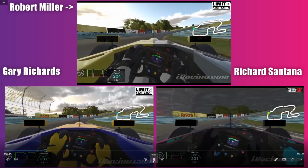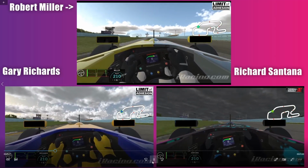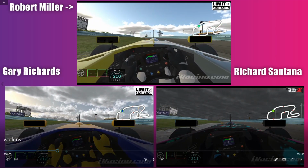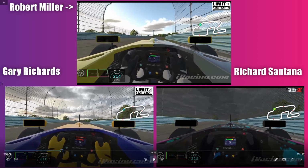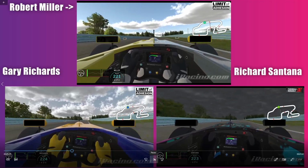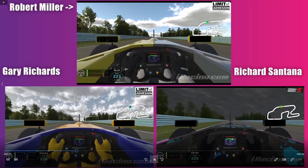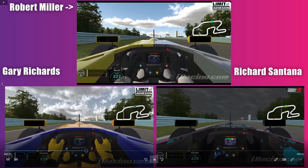Now, what's interesting is when we get to the top of this hill through the S's, just before we're about to get onto that back straight, so I'm going to pause it here, but look, Gary is already up to 212 kmh compared to 210 for Rob and 211 for Richard, so he actually had a slightly better exit from T1. Now heading down the long back straight then, nothing to do but have a little cup of tea and think about your future, which is getting wet if you're Richard.